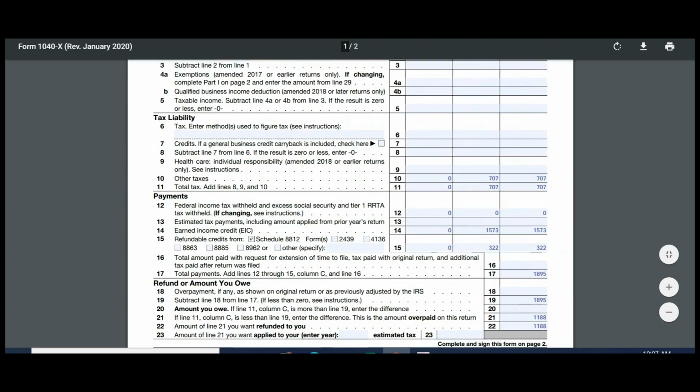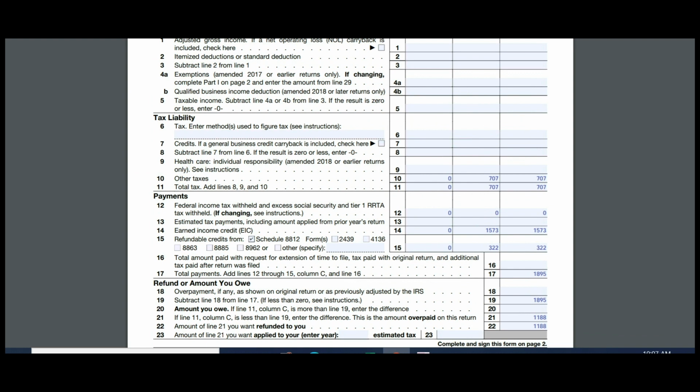I hope this was helpful. I know this is just one example. I try to keep it simple so it's easy to see how to fill out this form. But again, I highly suggest you call your local tax preparer and ask them to fill out these forms for you, so you don't make any mistakes and you don't need to redo it again.